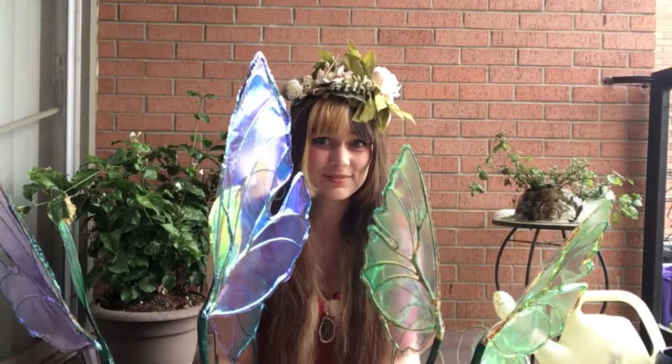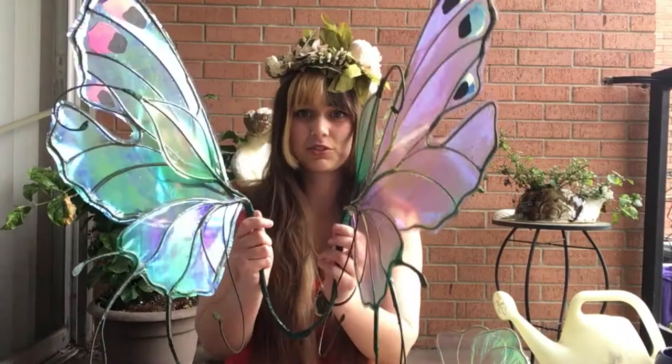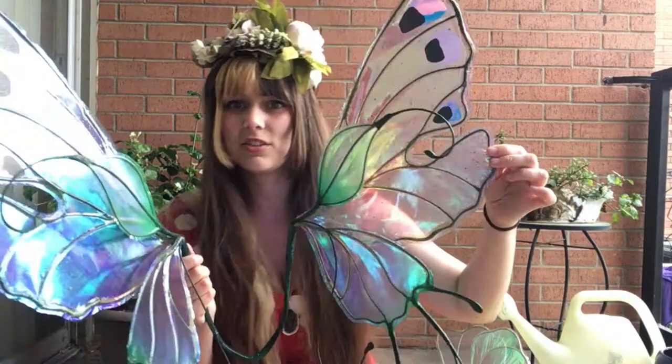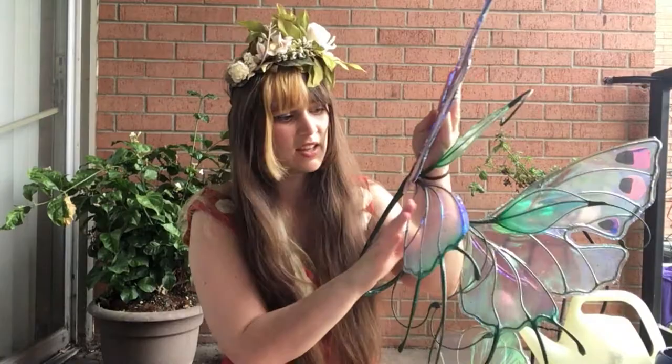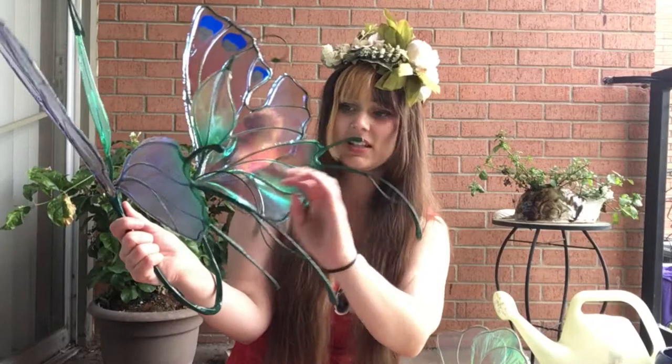These are called the Grapevine Wings. They are absolutely gorgeous. I'm obsessed with this applique detail right here. I don't know if it's picking up on camera. They're speckled. This is an individual wing bit. This is a separate wing. This is a separate wing. And these curly bits on the inside, I'm going to put bells on them when I actually wear them, so I'm really excited about that.